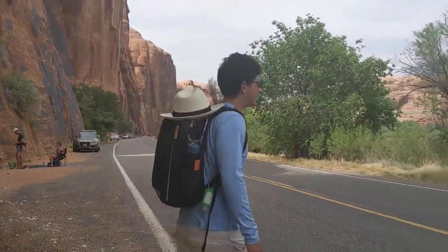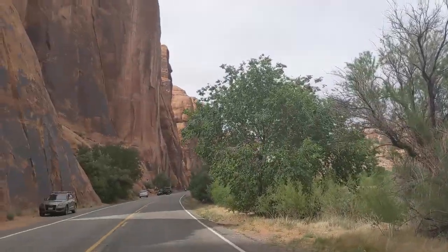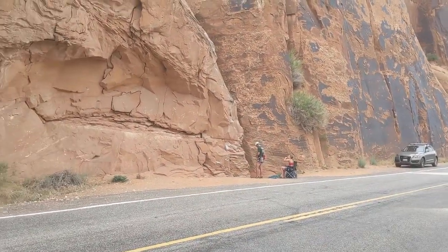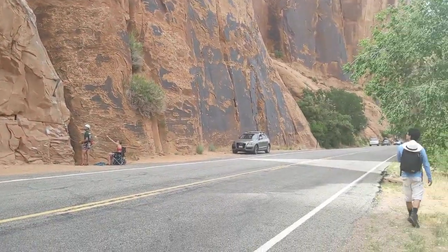You want to cross the street? They're attempting to do that. Good for them.